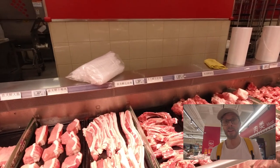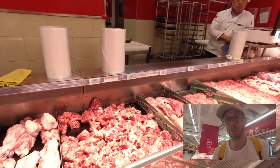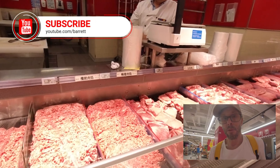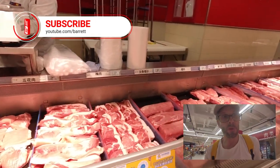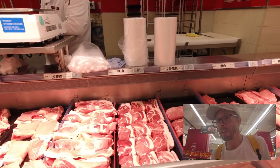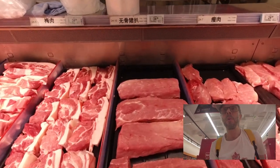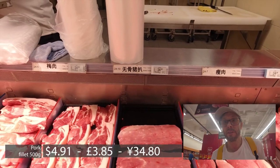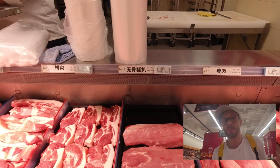Pork is pretty expensive right now because they have an outbreak of swine flu in China, so they have to kill many pigs. So with a trade war with America, they're not importing any pork from there. So pork is really kind of expensive. So if you look at a fillet of pork here, it's 34.8 for 500 grams.